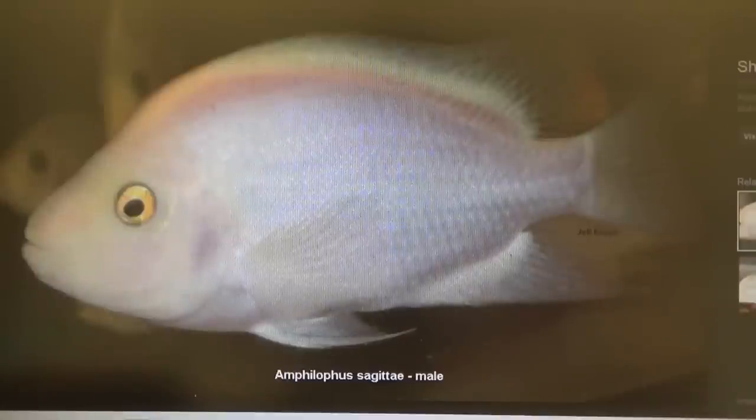And then I called some of the universities in Central America, and I called some of the biologists and ichthyologists in Central America. I got their numbers and contact information, and asked them specific questions that lead me to believe that this species right here before you is the true Sagittae. And this is true nature and true form. White, not barred.